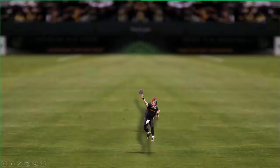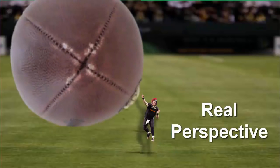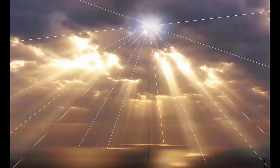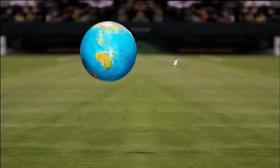Now, I got a question for you. When the ball gets to you, is it going to be the size of a grain of rice, or is it going to be the size of a regulation football? Well, it's going to be the size of a regulation football, right? But that's not what we see in this picture with the sun rays. Those sun rays fit the size of the sun. And now let's take a look at this soccer player. All right, for those of you who don't know American football, he kicks it, he's far away, and the ball gets to you, it's going to be the size of a soccer ball, right?